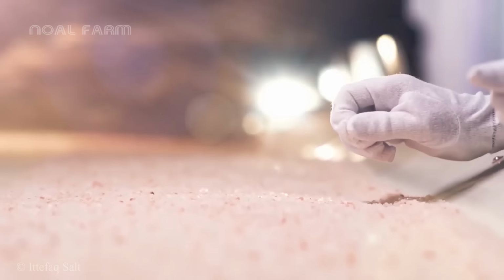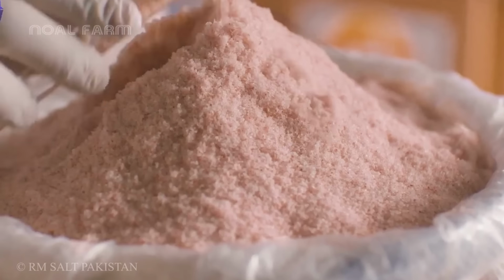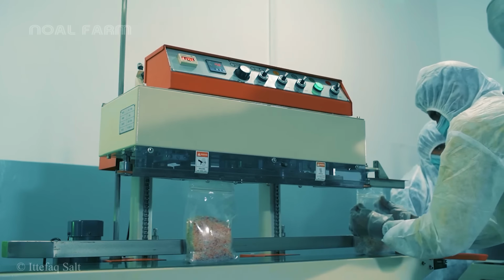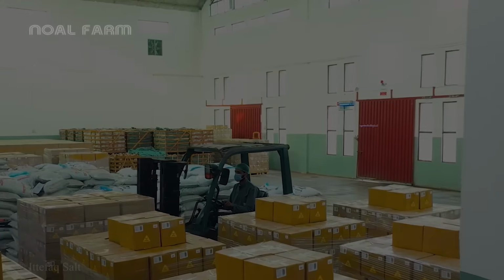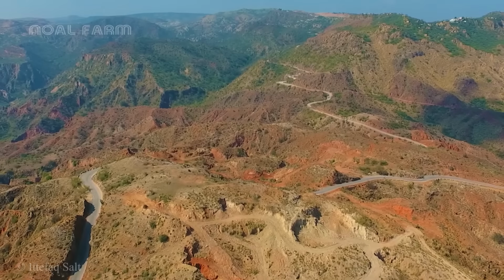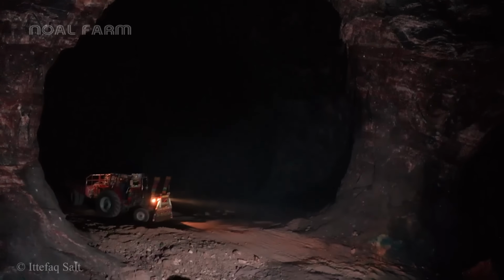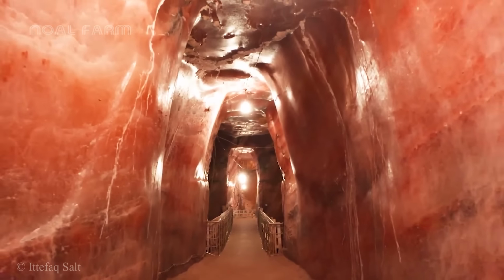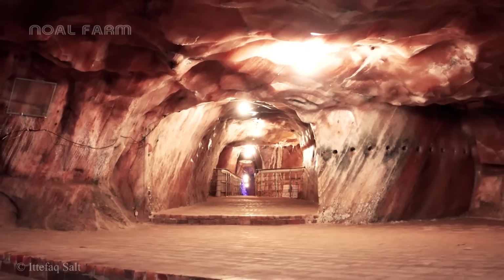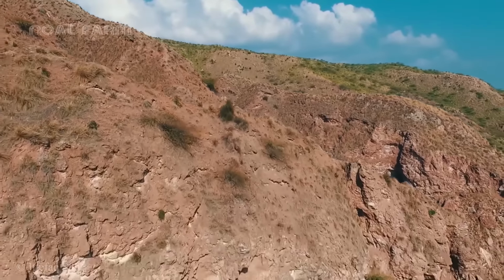Right now, let's embark on a journey to explore the Kura Salt Mine, a place that produces hundreds of thousands of tons of salt every year. This unique pink salt originates from the Kura region of Pakistan. Buried deep beneath the Earth's surface for millions of years, it has become the second largest salt mine in the world.